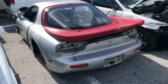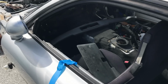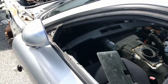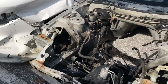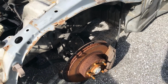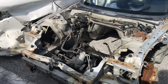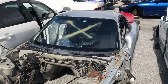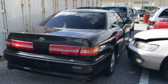Here we've got an FD RX-7, and this thing is pretty stripped out. As you guys can see, the interior is mostly gone. It does look like it was a manual. Looks like the engine and transmission have already been stripped out. Interestingly enough, the 4-pot brakes are still in the car. I would have thought that those would have been taken already, but this thing, as you guys can see, was pretty rusty, so it's not like it was exactly a pristine car, but still sad to see an FD this way. Got a JZX100 Mark II.